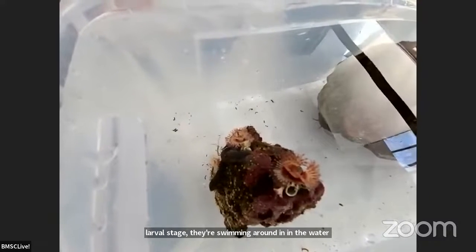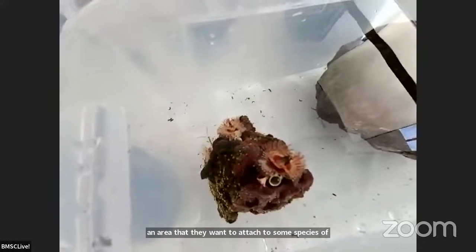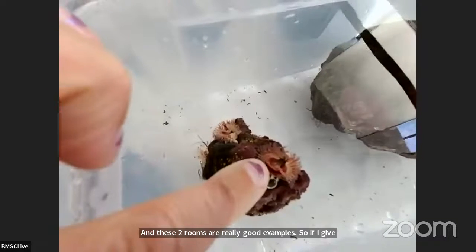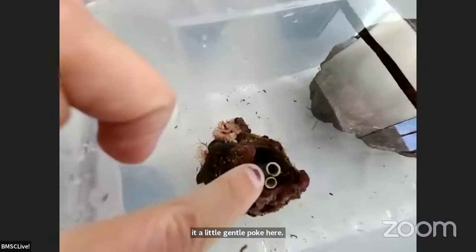When they find an area that they want to attach to, some species of worms actually settle down and live in one spot for the rest of their lives. And these tube worms are really good examples. If I give it a little gentle poke here, oh, there it goes. I just spooked that worm back into its home.